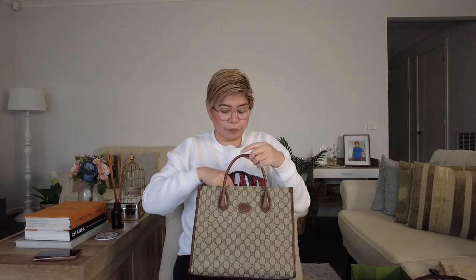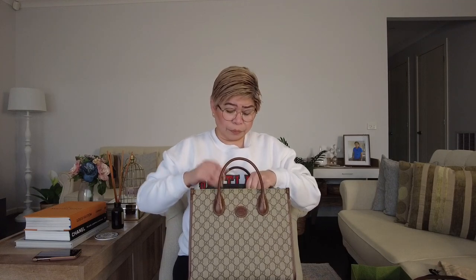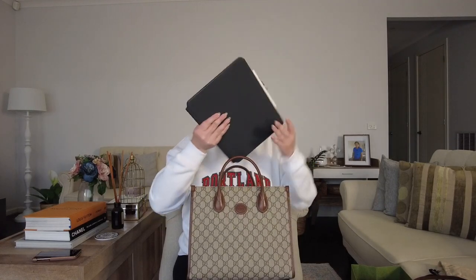Ayan, marami pa siyang space. So pwede pa akong mag-carry ng mas marami pa. Nakikita nyo ba? I hope so. But yeah, kasya yung iPad. It fits very, very nicely inside the bag. Again, hindi nyo na magagamit yung lock if you prefer to put your iPad inside. Tatanggalin ko muna sila.